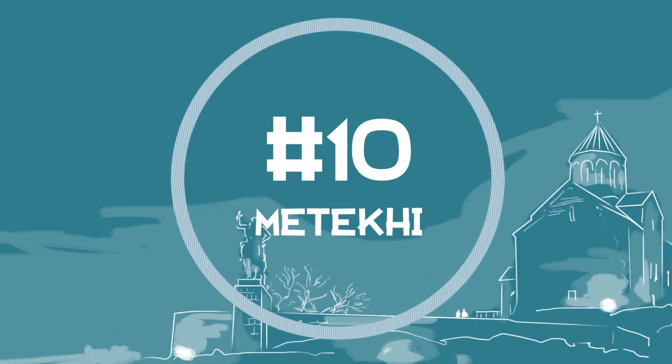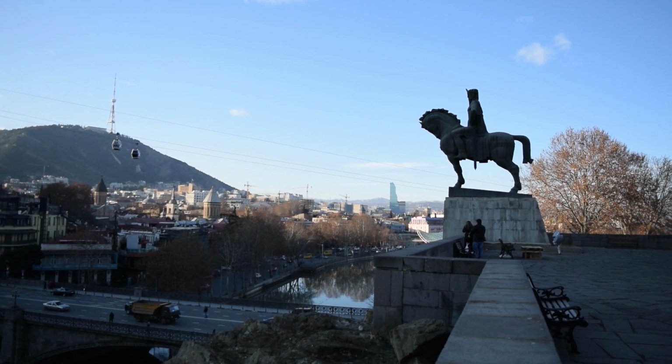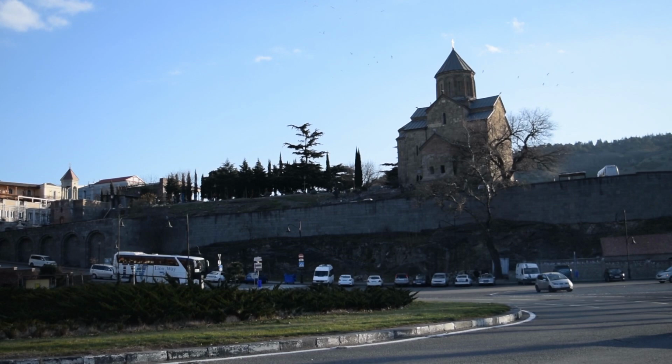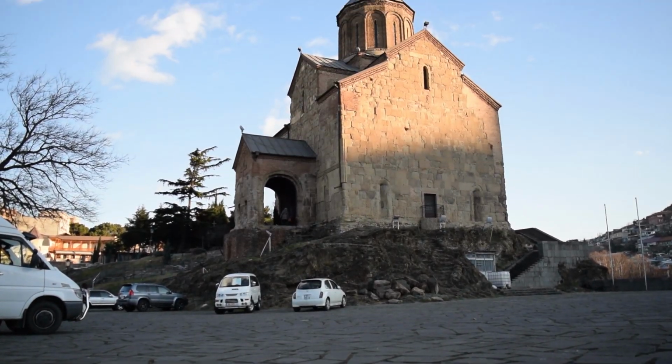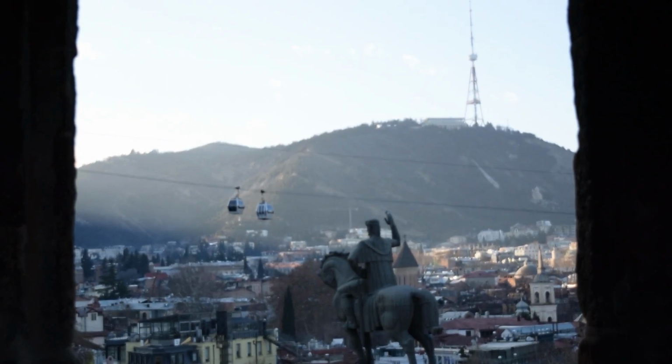The last but not the least, number 10, Metekhi. Metekhi Church and the statue of Vakhtang Gorgasali are located right next to the Rike Park. This is a huge heritage site for Georgians because this is where we think that the first ever Christian church in Tbilisi was built. The structure that stands here today was built in the 13th century, but since then it has seen a lot of attacks and destruction, but still, it stands strong.